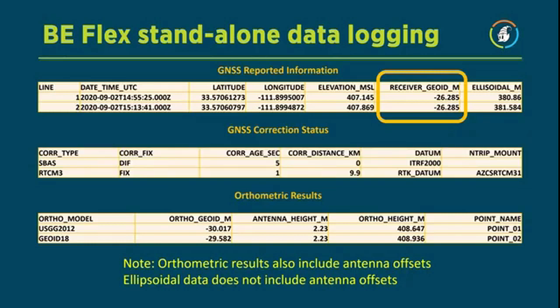What I want to do is go into a little detail about this middle section. As we're recording points and tracks and all the information that's capable of being recorded by the BAD-L Flex, we're saving the correction type. So you could see one point was recorded with SBAS, one point was recorded with RTCM or is in an RTK mode. We're showing you the correction distances and ages. So SBAS, not quite as relevant, but important. We're showing you the datum that's being used now.